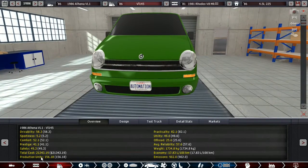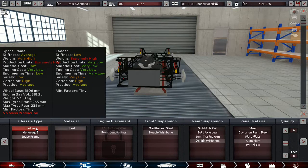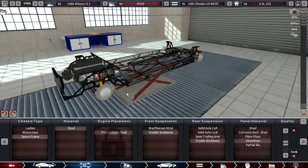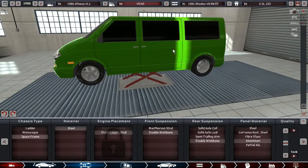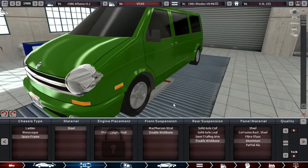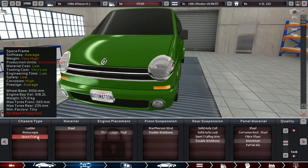In any case, I had to make a decision here. If I went for the ladder chassis, I would have been able to go with corrosion resistant steel, but because we make all other cars with space frames, we already know how to make space frames, and we don't need to apply different techniques and technology to make this car if we make it with a space frame. So I think that's the better choice here, even though it may sound a little bit weird on a van.